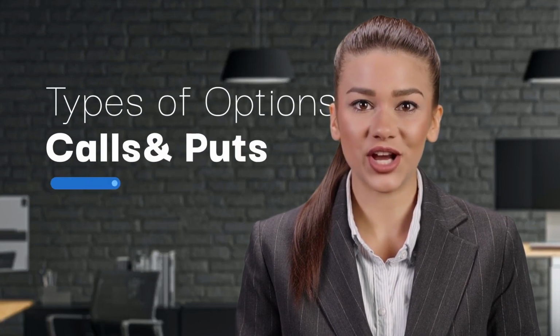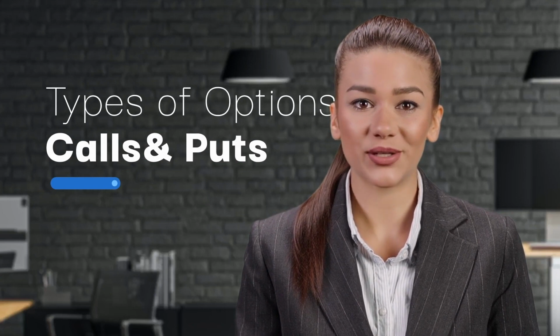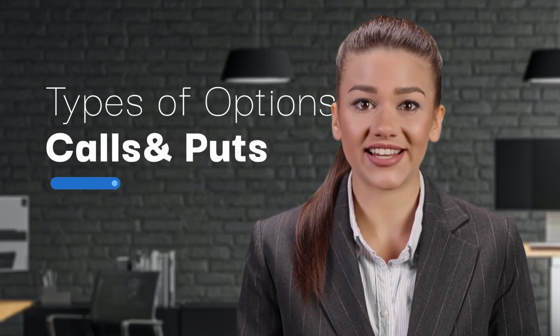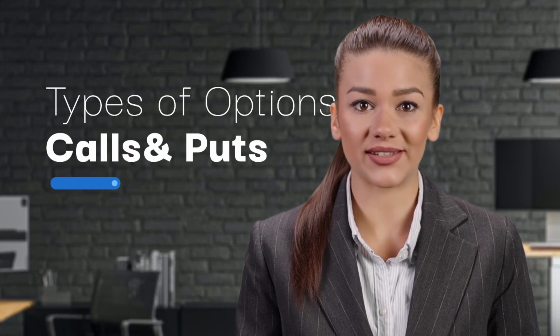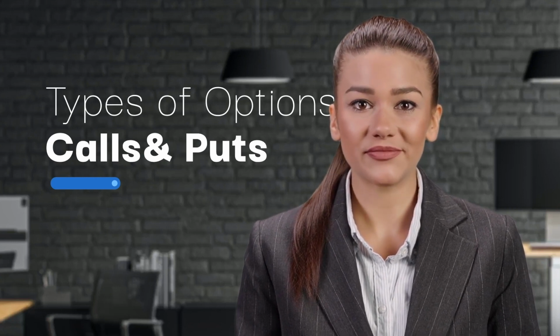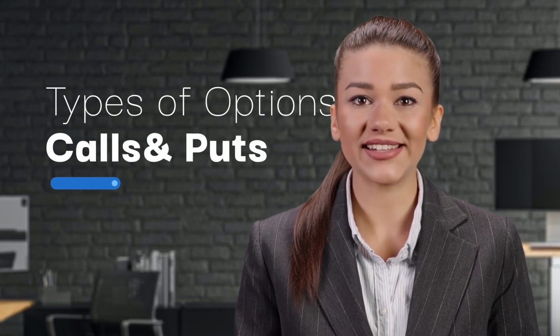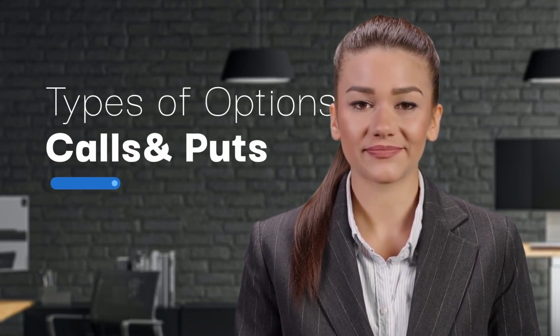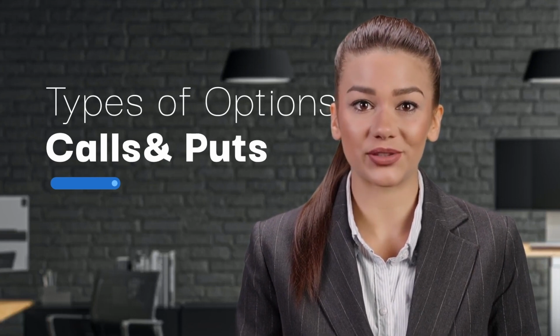Options are financial contracts that provide the buyer with the right, but not the obligation, to buy or sell an underlying asset at a predetermined price, known as the strike price, on or before a specific date in the future. Options are commonly used in trading to speculate on the direction of an asset's price or to manage risk. There are two main types of options: call options and put options.